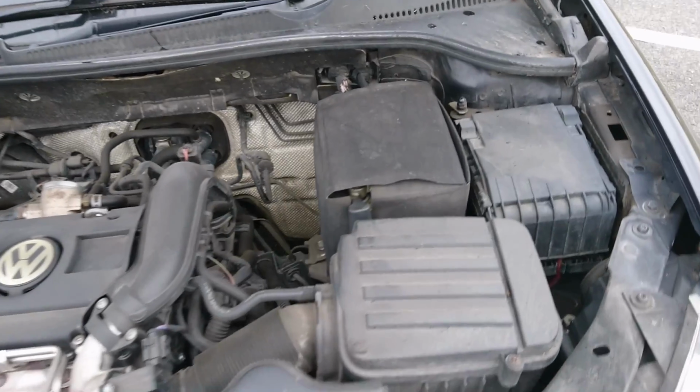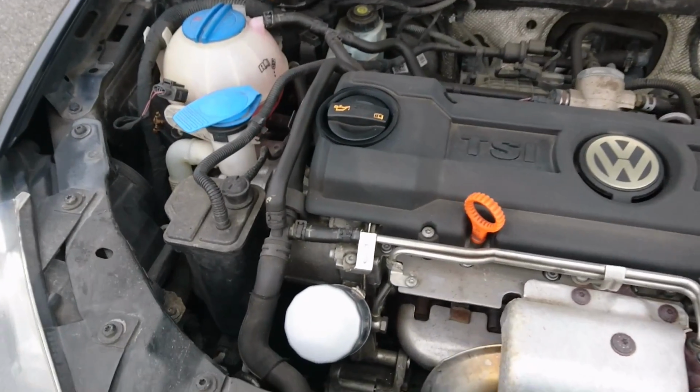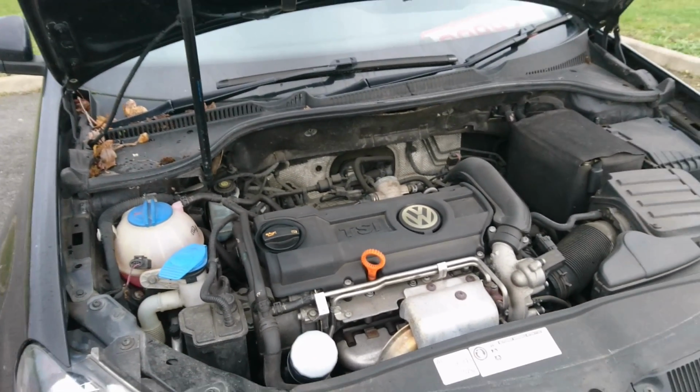Someone's also put the battery in a little case thing. I suppose that keeps it warm during winter and things like that. And look at that oil filter position. That's one of the easiest I've ever seen. Right, I think it's time to go for another drive, viewers.